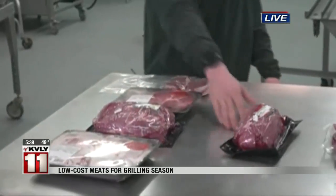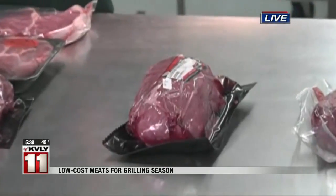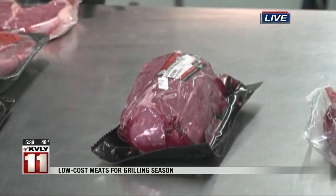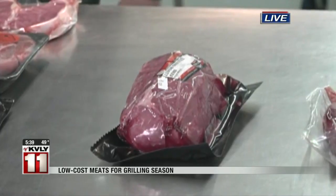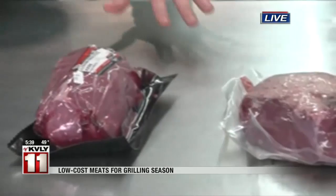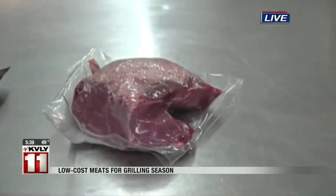Moving on up, we have an eye of round roast, and that is something that a lot of people probably aren't familiar with. Yeah, I've never heard of it. It comes from the round, so it's going to be a little tougher. We're going to want to use some marination, which we'll get to later on this morning, on the best way to prep something like that. Moving on down, tri-tip. Hopefully everybody's familiar with that by now. It's an awesome, delicious cut.